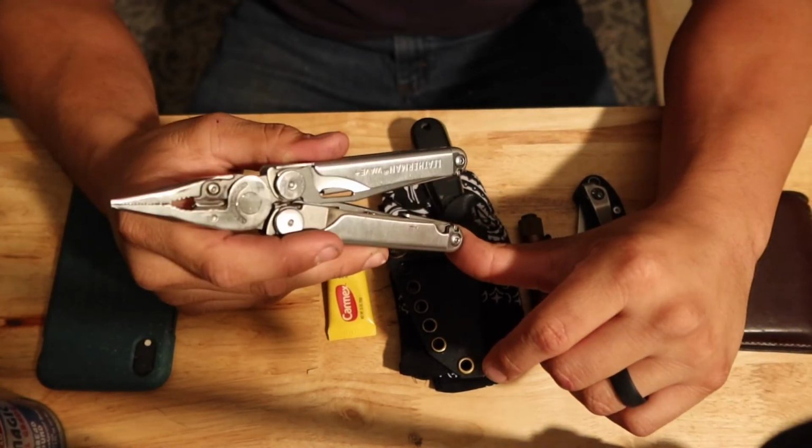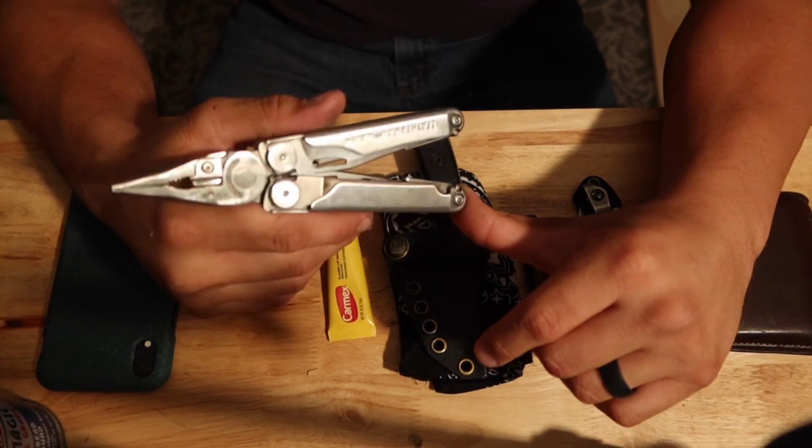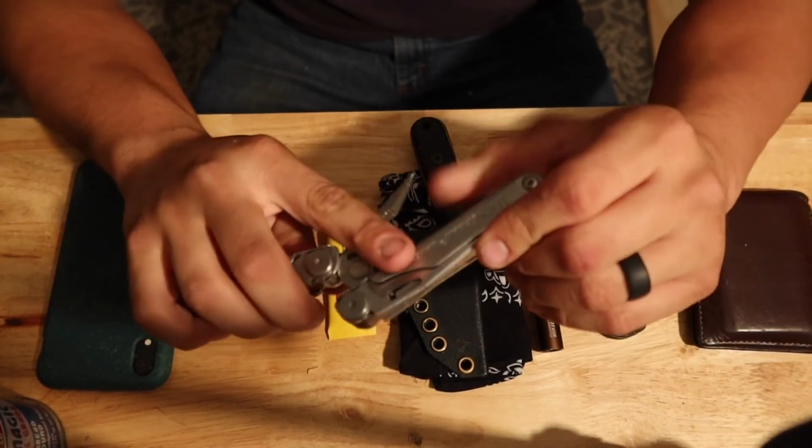I've sent in one Leatherman. I have a Leatherman Rebar. I snapped the blade on it. I sent it in to them. They sent it back to me. All I had to pay was shipping. It was awesome. So this is great.